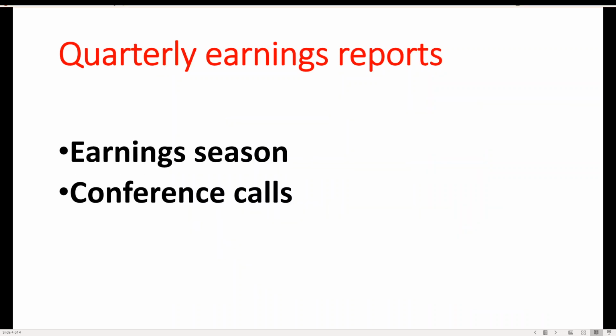Like I said earlier, all US listed companies have to report their earnings every quarter. So what is earnings season? Earnings season is the period of time when most of the companies are doing their earnings reports. For the first quarter, Q1 is the 1st of January to the 31st of March. The time that companies report for that Q1 is called earnings season, and it starts from the middle of April to the middle of May. That's a very active time for traders and investors, and there are a lot of opportunities in that period.